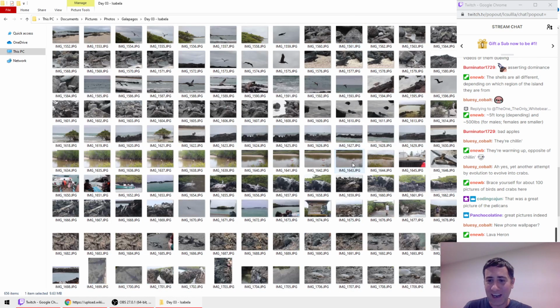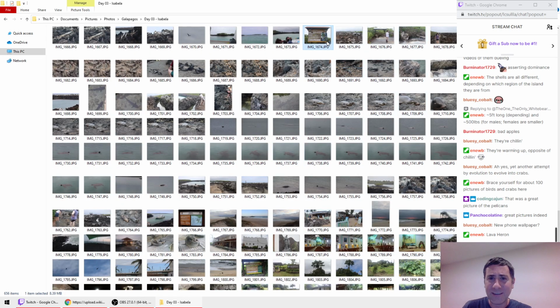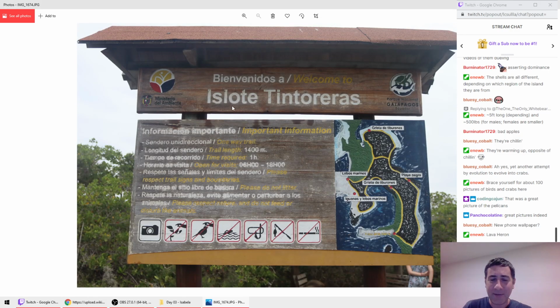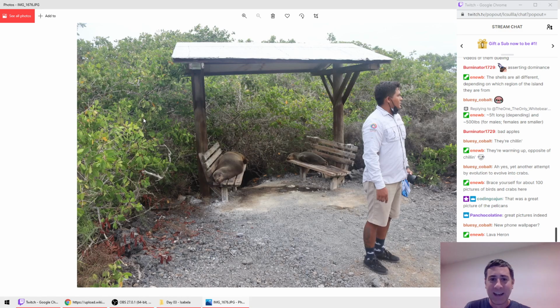And then for our afternoon activity, we got on a boat and went to a little offshore island where there was more wildlife viewing. So let me just show a couple pictures of that. We were on a boat with these people here, and we went to this little tiny offshore island called Tintoreras, which has a little walking trail and more wildlife, and looked like this, which is apparently also dried volcanic rock, but had kind of this wild look. Sometimes the lava dries really smooth, and sometimes it dries in this really spiky, rocky shape.